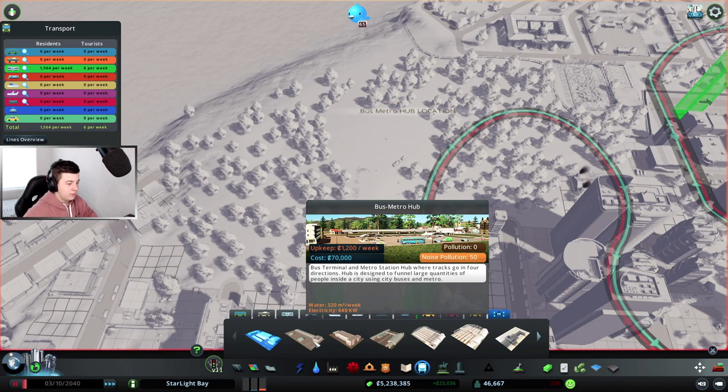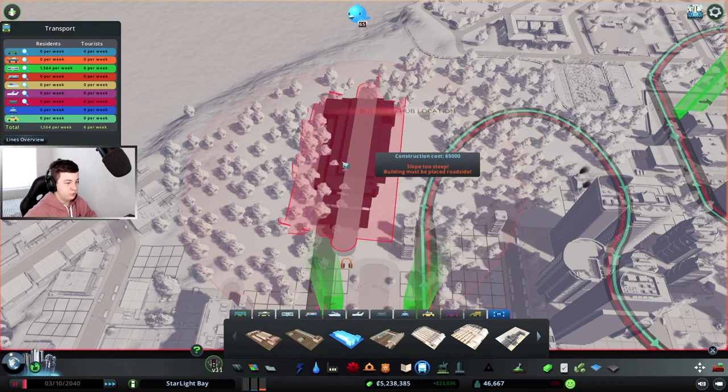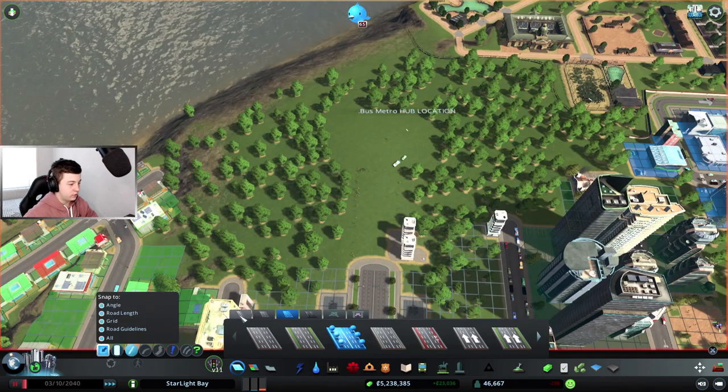Bus metro hub, bus terminal, and metro hub, where tracks go in a four hub designed to funnel large quantities of people using city buses and metro. Designed to guide people to and from the city. Citizens easily switch between inner city bus and metro, provide citizens and tourists with easy access to outside connections and public transport. So the metro intercity bus hub. Okay. Now, if I was to put that down. Oh, okay. It's one of those roads. Okay, let's put this down.